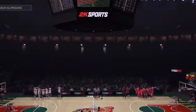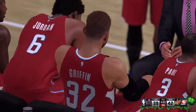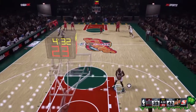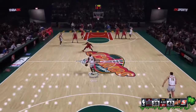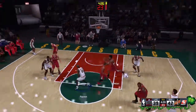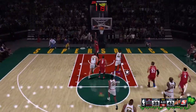Time called here. The Sonics decide to talk it over. And now Doris Burke has an update from the sidelines. Kevin, thank you. Head coach of the Sonics had some words for his team over the break. He told the guys that for now, he wants to see them back off the three-point shot, saying all our offense doesn't need to come from perimeter jump shots. Let's get the ball inside for some high-percentage looks.